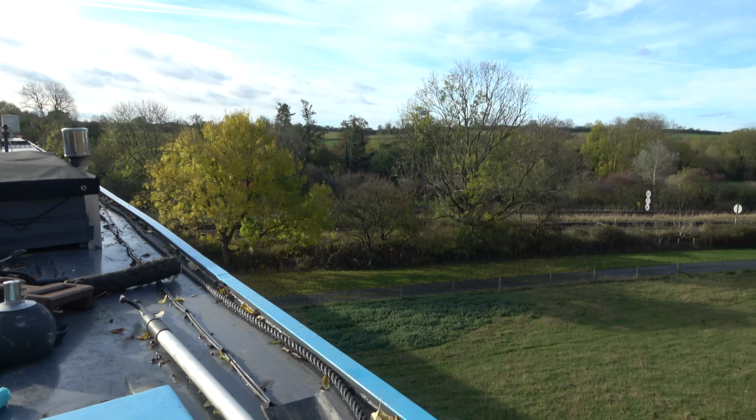It's turned out quite nice considering the start we had to the day again. And it's still t-shirt weather, which is fantastic. And certainly okay for the end of October. But we've had a good couple of hours cruise now. We've come through Wilmcote Locks. We had lock keepers on that, so we managed to race through that.